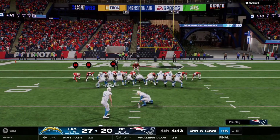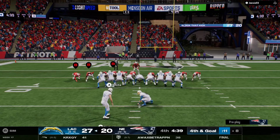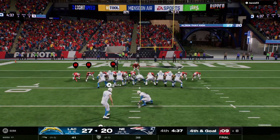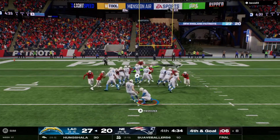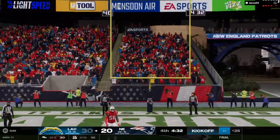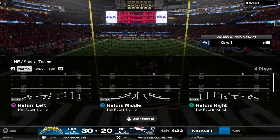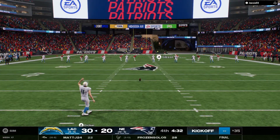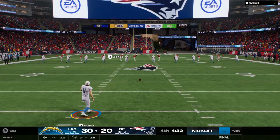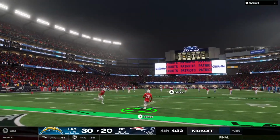So here is Cameron Dicker. Dicker, the kicker, in a big spot. This to make it a 2-possession lead. And this one, right down the middle. It's good. And that could be big. They now take a 2-score advantage. Both teams ready to go once more as the kick's away.